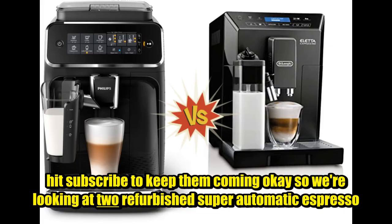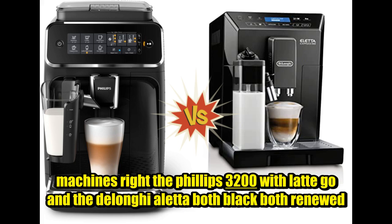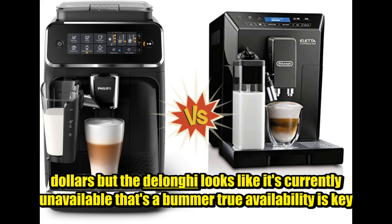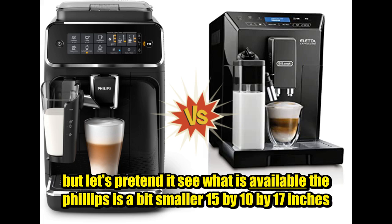Okay, so we're looking at two refurbished super-automatic espresso machines, right? The Philips 3200 with Latte Go and the De'Longhi Eletta. Both black, both renewed. Yeah, and both promising that bean-to-cup experience. The Philips is going for around $600, but the De'Longhi looks like it's currently unavailable. That's a bummer. True. Availability is key, but let's pretend it was available.